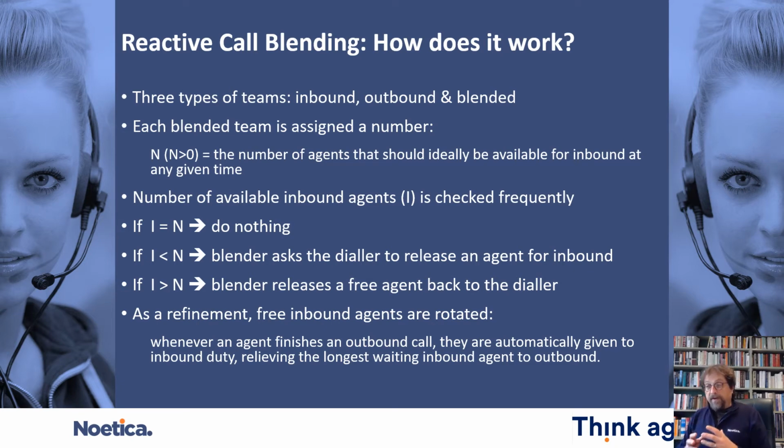Now, we have a refinement of this because we don't actually want agents that are waiting for inbound calls to sit there waiting for long periods of time. So we've introduced an element of rotation in this. Whenever an outbound agent finishes a call, they become the duty inbound agent, and the agent who has been waiting goes back to outbound. So they're only on duty for short periods of time as waiting inbound agents. Up to now, this is only to do with inbound-outbound blending.